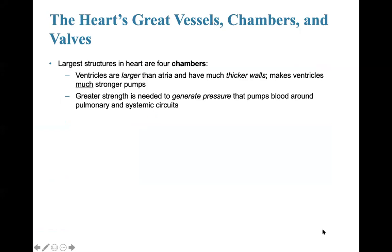The largest structures in the heart are the four chambers, okay? And we're going to have two atria, two ventricles. The ventricles are larger than the atria, and they have much thicker walls. The atria, although they do pump blood, most of the movement of blood from the atria is actually due to pressure opening up the valves and just gravity pulling the flow of blood down. In reality, when the atria pump or contract, they're only moving about 20% of the blood. 80% is actually moving passively.